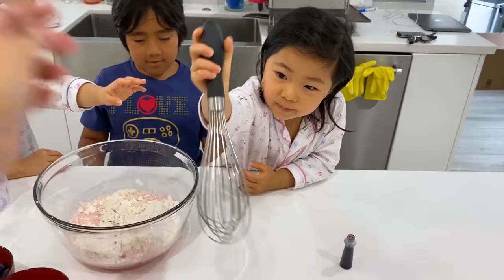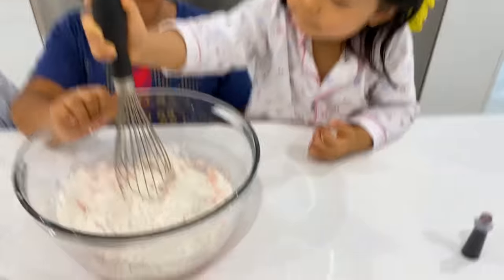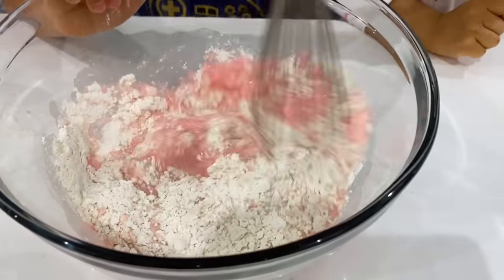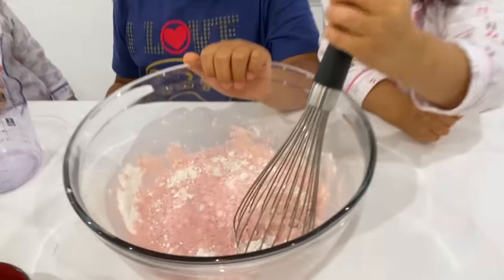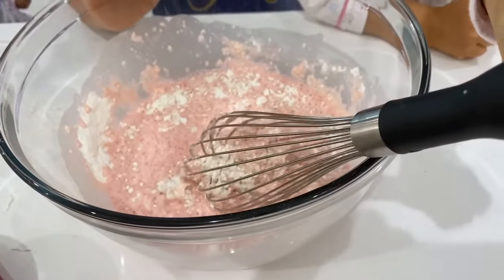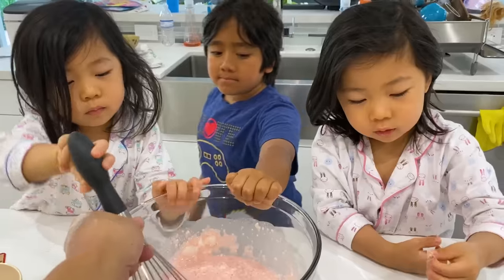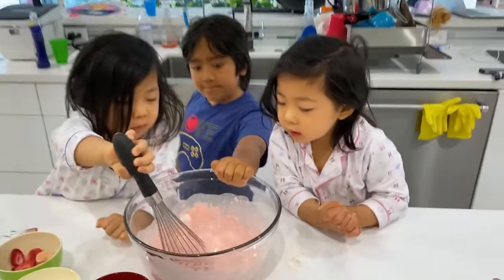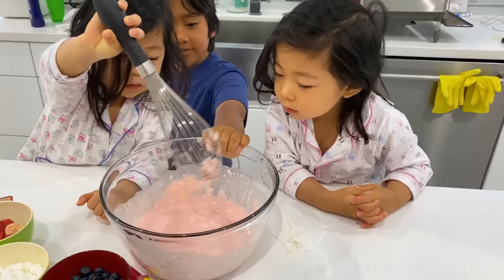Okay, each one of you guys is gonna do it. So first, Kate. All right, good job. You have to mix it very well because you see a lot of powder still. It needs to be mixed well with the water. Good job, guys. And look how the color came out. Good job, okay? Now it's Emma's turn. Mix it, please. It kind of looks like a strawberry flavor, right?